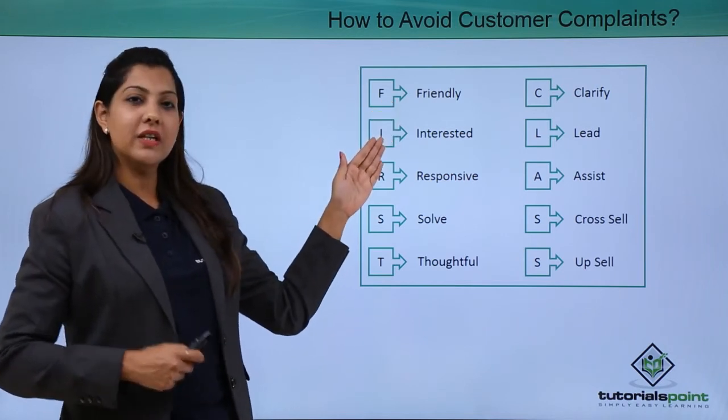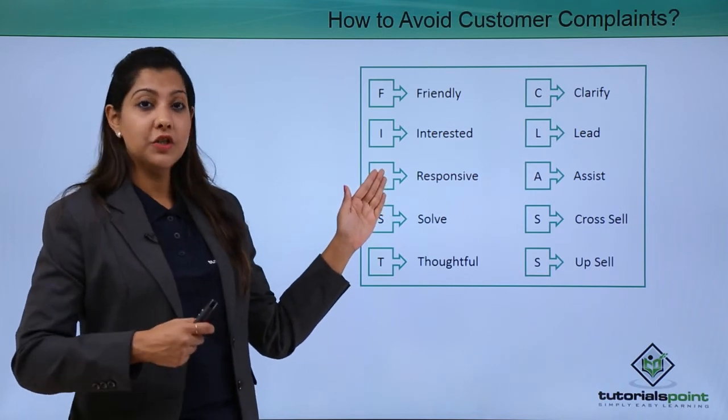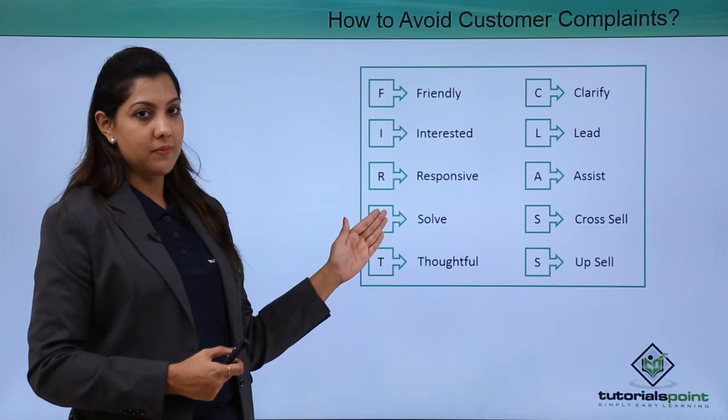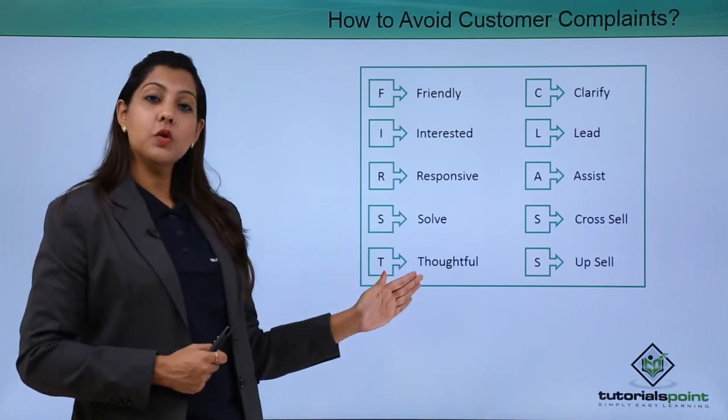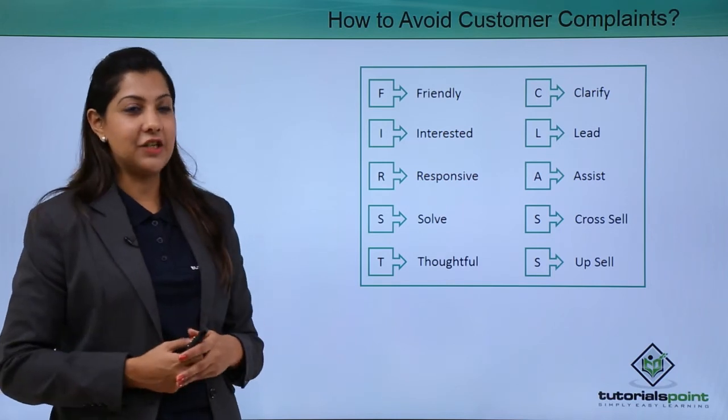We need to really show an interest in those customers. You need to be responsive. Show responsiveness in your actions. You need to solve the problems that they come to you for. You need to also show a lot of thoughtfulness by being proactive and taking the initiative.